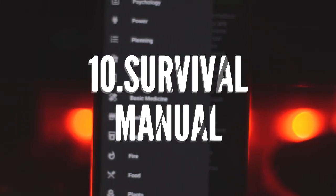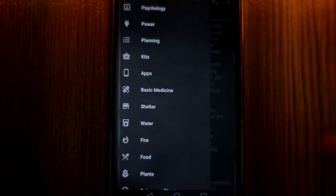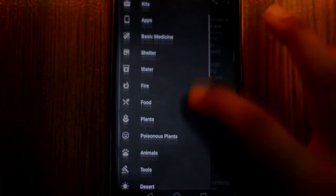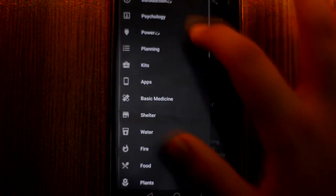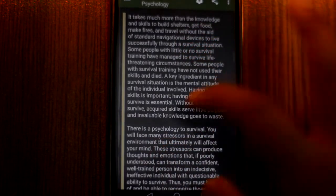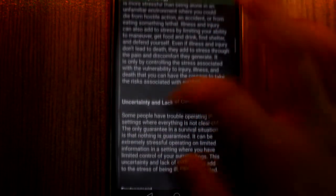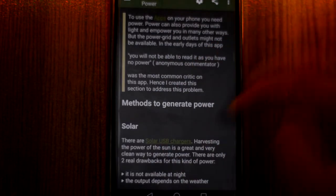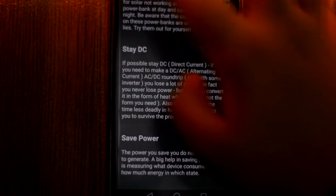Now the final app on my list is a pretty interesting app called Survival Manual. What's great about this survival manual is that it is completely offline. It's around a 7 MB package, and with this 7 MB you can get a whole survival manual and use it offline anywhere. So for the people who ask what we will do if we have no battery in our mobile phones, I can say that this app is an addition to your survival guide, so you can use it as a last resort.